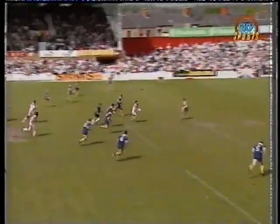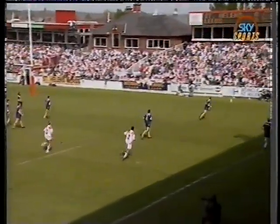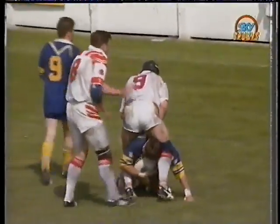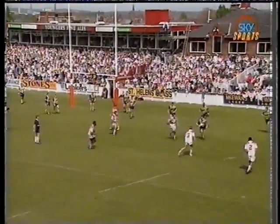Oh, George Mann does well, releases Rapati, and Alan Tate does well in defence. St Helens trying to turn the screw quickly. It's Griffiths, kick downfield, wheeled in by Irving, and Irving tackled by Connolly, just in the field of play. Good play by the winger there, just kept his cool, let the defence come at him and then just stepped and lobbed himself into the field of play.